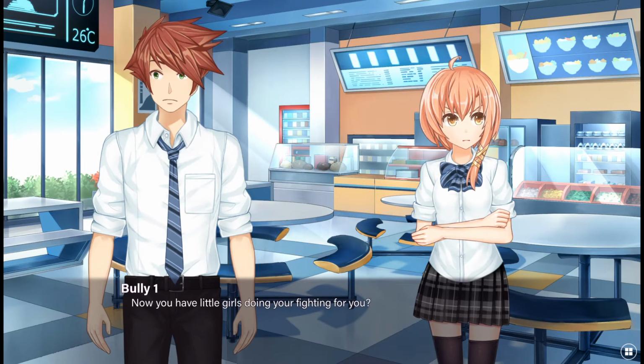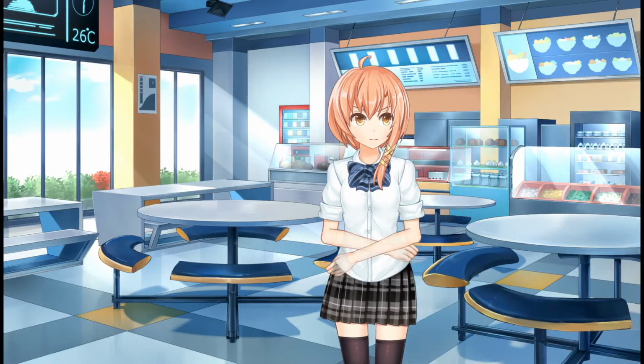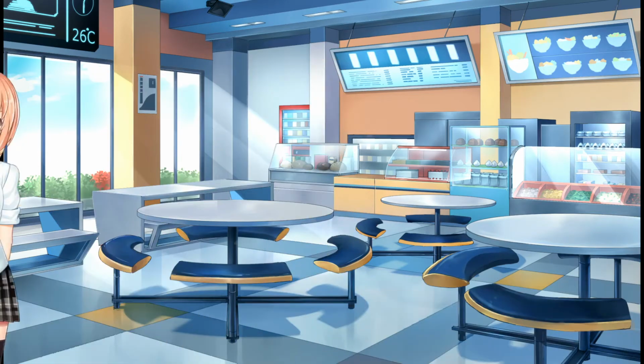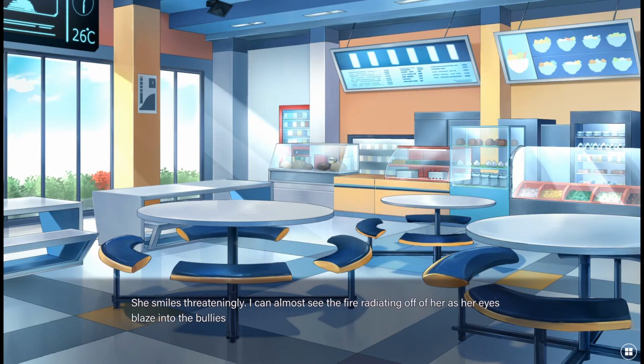Now you have little girls doing your fighting for you. What, does that scare you? Are you afraid you'll get beat up by a girl? She smiles threateningly. I can almost see the fire ripping off her as her eyes blaze into the bullies. They stare Mina down for a moment, then back off. Whatever. This wouldn't be a fair fight anyway. Yeah, it's not worth it. Slowly they step away, kicking Ryo's chair one last time. I hear them grumbling about not fighting a girl as they pass. I let out the breath that I've been holding. We were lucky we didn't end up exchanging blows.